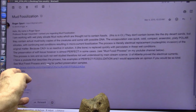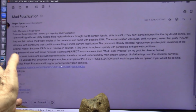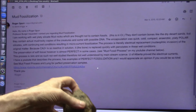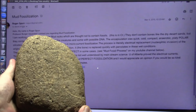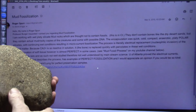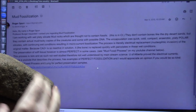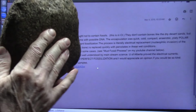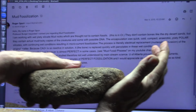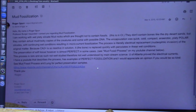And then I said, I have a YouTube, I would appreciate. See Mudfossil process the lung for perfect preservation samples. And this is that lung, which again, DNA tested, and it's been CAT scanned as well. The CAT scan doesn't show much because it's just pretty much solid now. But it's flat because it died laying like this with the heart in the back, showing the aortic arch and everything of the heart, where it was laying on top of the heart. Everything separated because of fascia facilitated fossilization.